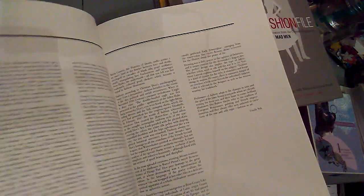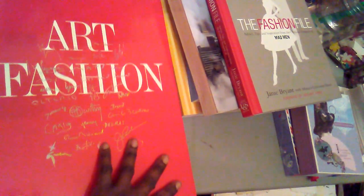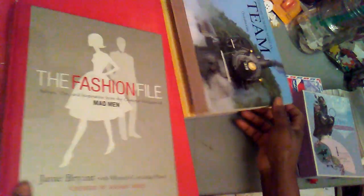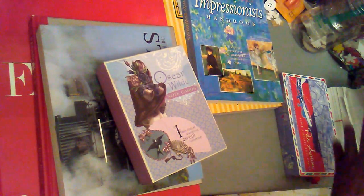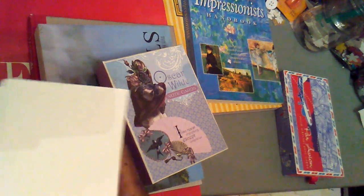So yes, even though I did not get in on the sale for the books, I'm still thankful for all of these lovely goodies. And I have to get to decorating my envelopes. So thank you so much, guys.